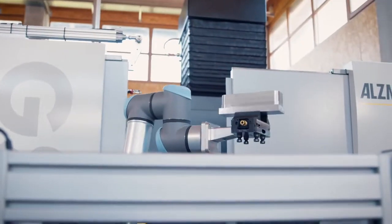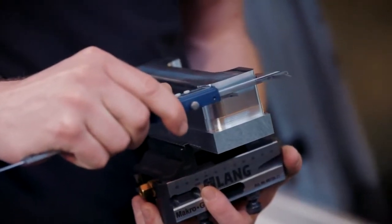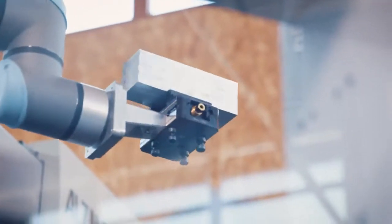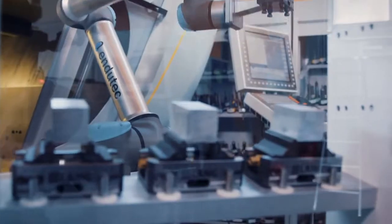Universal Robots made it easy for us to get started. Many systems on the market were too complicated. With Universal Robots, it was different. The employees accepted this system immediately and quickly learned how to use the robot. The UR10e has been in use at Endutec since 2018.